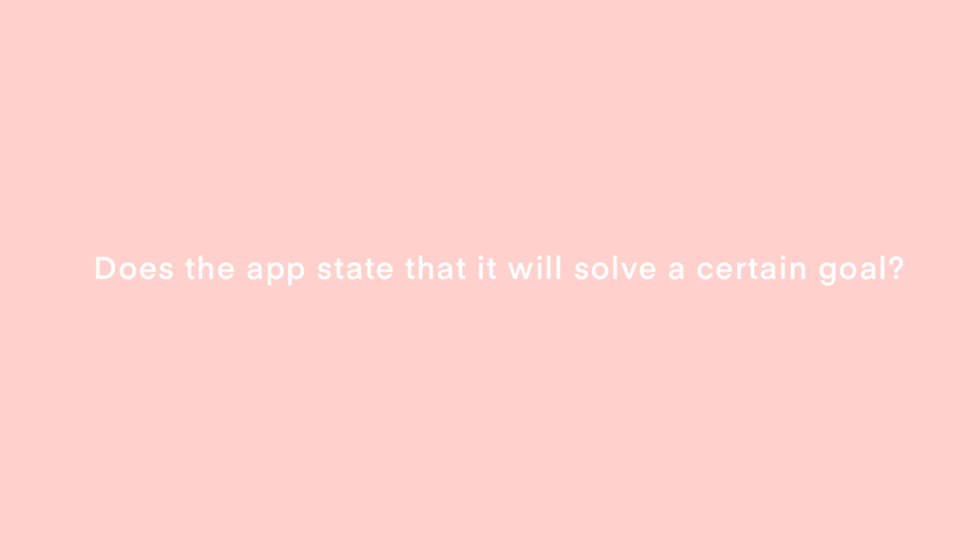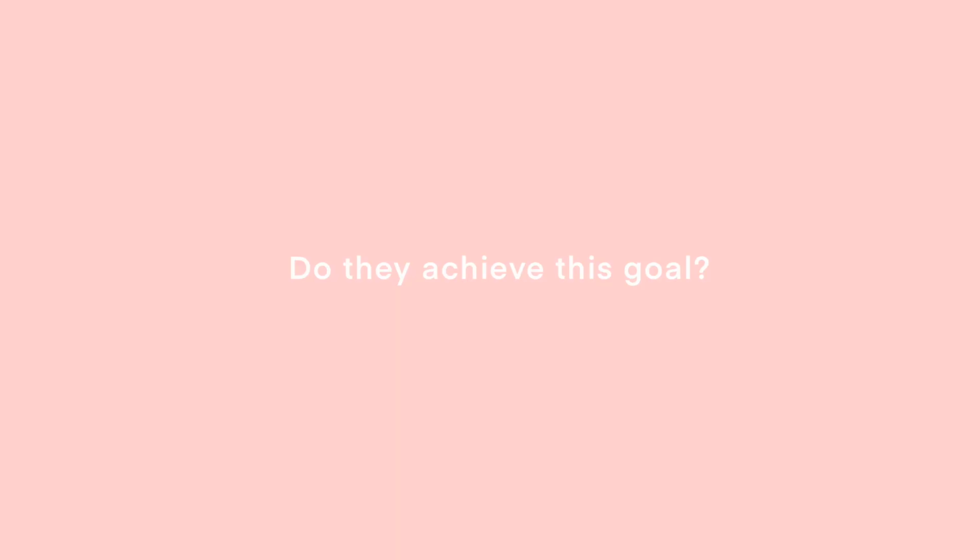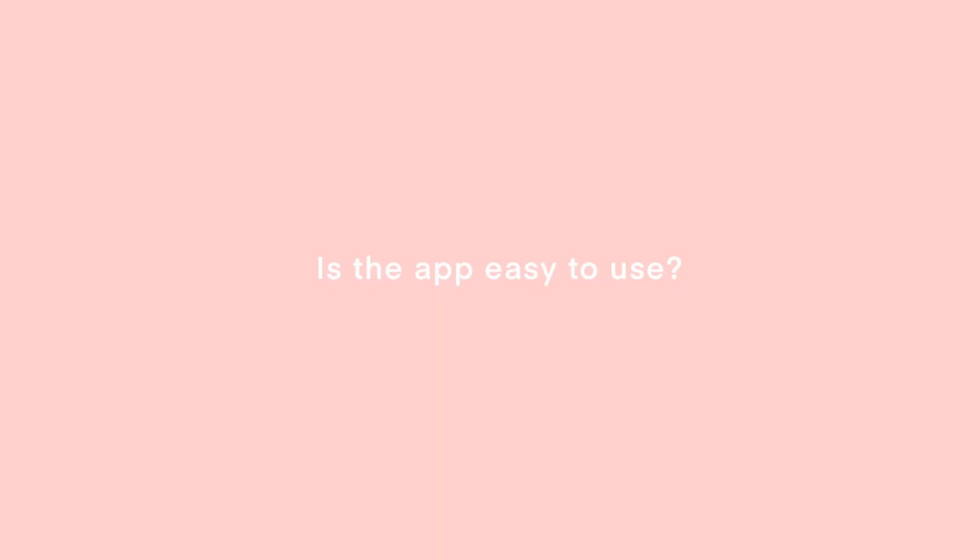Does the app state that it will help you achieve a certain goal? Yes, it does. It says that you will be able to understand your thoughts and feelings and learn what makes you feel happy. Do they achieve this goal? Yes, they do achieve this goal. Who is the app designed for? I believe the app is designed for anyone and everyone from what it seems like. Is the app easy to use? So I would say yes, the app is pretty easy to use.